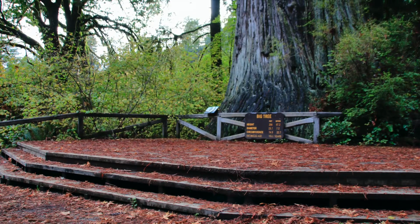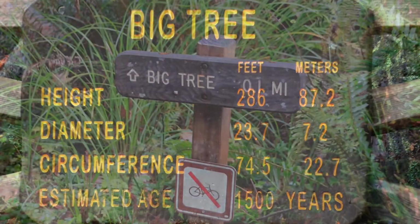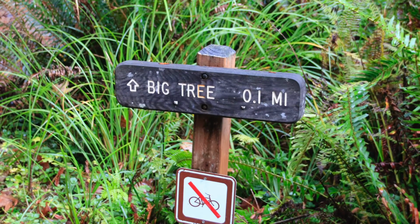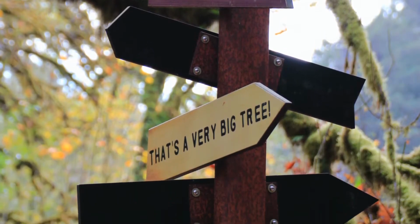Once you get there, you can see that the Big Tree is just another roadside attraction. It's easily accessible from a parking area that's been made for it. It's not even the biggest tree you could see, just the biggest you can see easily from your car.